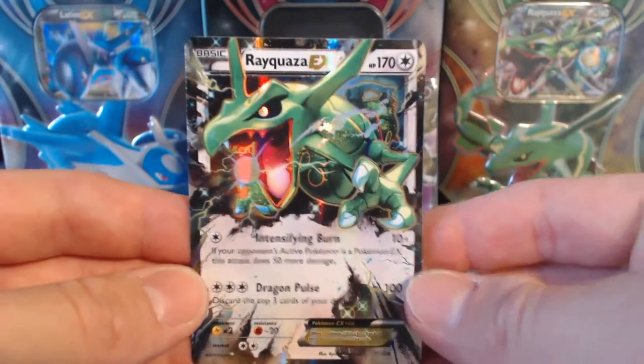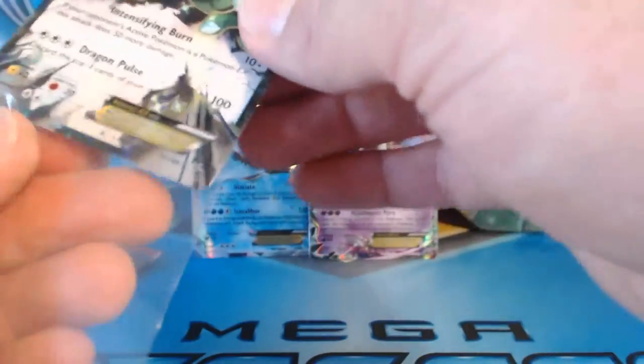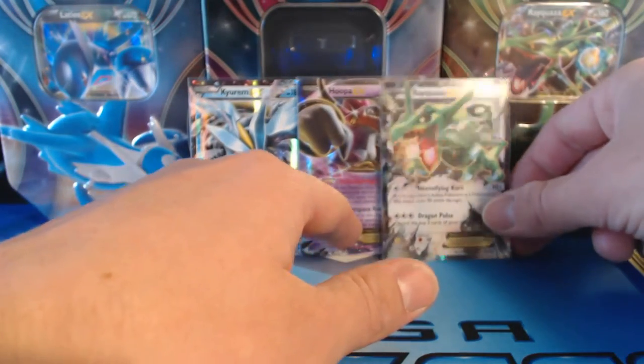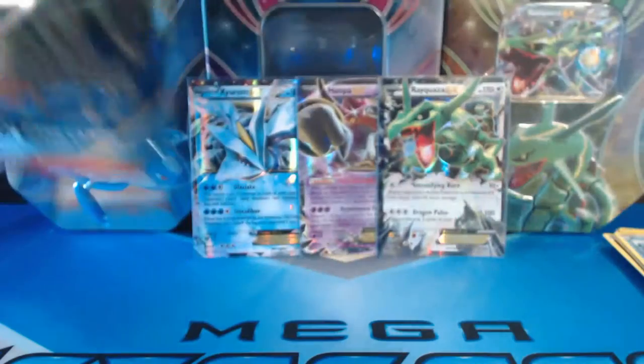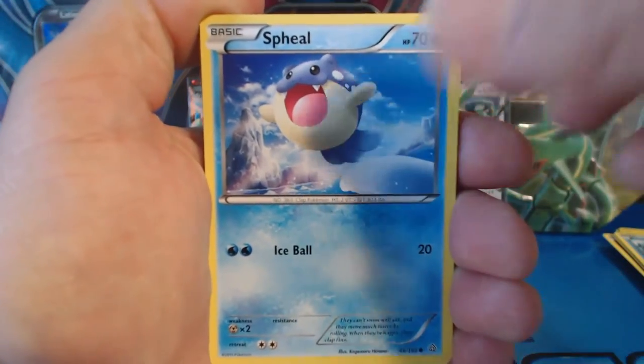Let's go. Wow. Oh, man. These tins are awesome. Wow, what a way to end this Hoopa EX tin. Well, it hasn't ended yet. We still got one more pack to go. Three EXs. Wow. Last pack, guys.